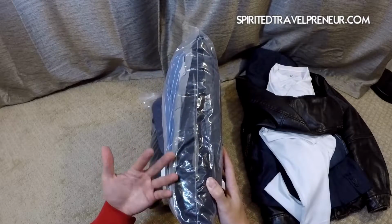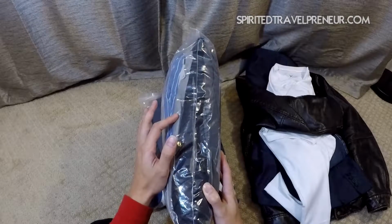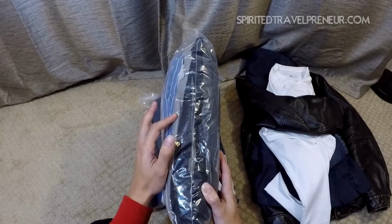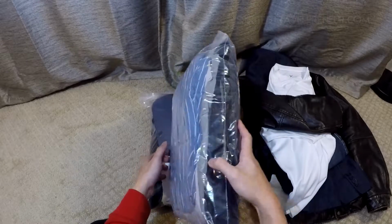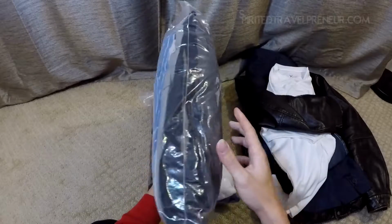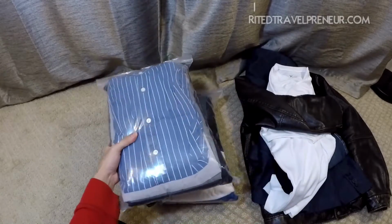And then for me, my style is usually dress shirts, so I have about 3 or 4 H&M dress shirts in there that I can wear on top of my regular shirt if I wanted to. But I got that all compressed in this plastic bag, and it sits really nicely. And that's the first bag.